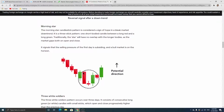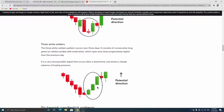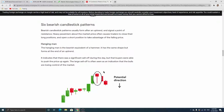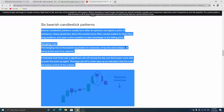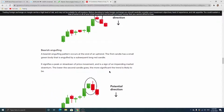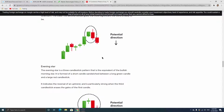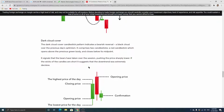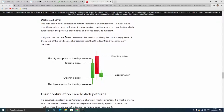Morning star, 3 white soldiers, potential direction. What is it? Hanging man, 6 bearish candlesticks, right? Shooting star, bearish engulfing, where it's like the other way around, where there's a short green candlestick and a larger red candlestick that covers up the whole entire one. And the evening star, and dark cloud cover, confirmation.